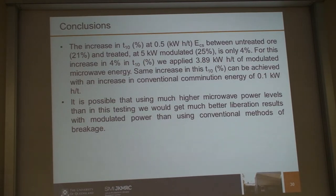The same increase of T10 can be achieved with an increase of conventional comminution energy of just 0.1 kilowatt hours per ton. It is possible that using much higher microwave power levels in this testing, we will get much better liberation results with modulated power than using conventional methods of breakage. Well, pretty much, as I said, we have to find that sweet spot. First of all, we have to find the sweet spot for the ore to be responsive. And then later on, we have to find the sweet spot to weigh whether the amount of energy that we invest through microwaves is actually enough to enhance our breakage and the liberation.